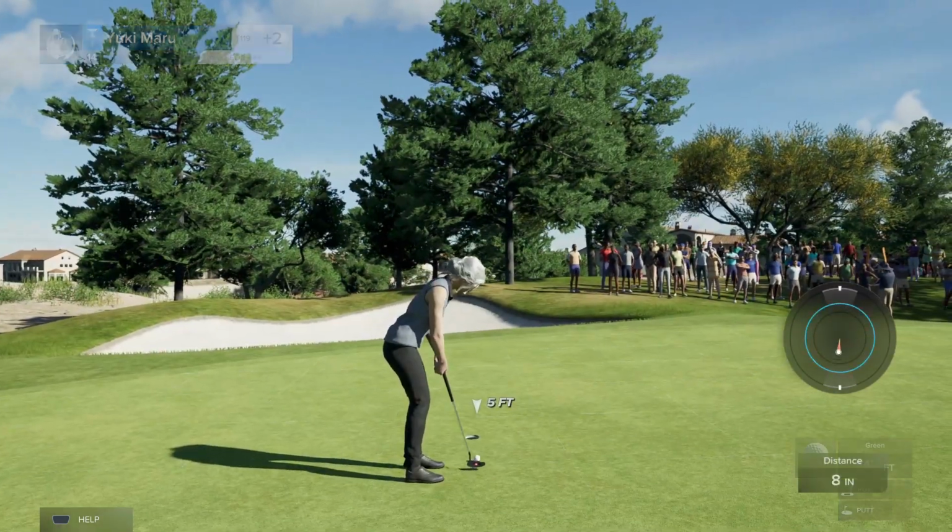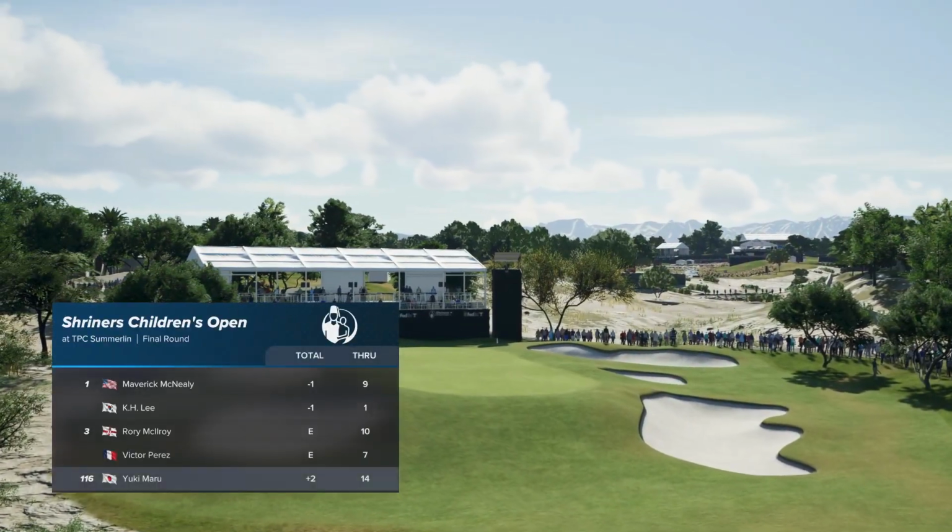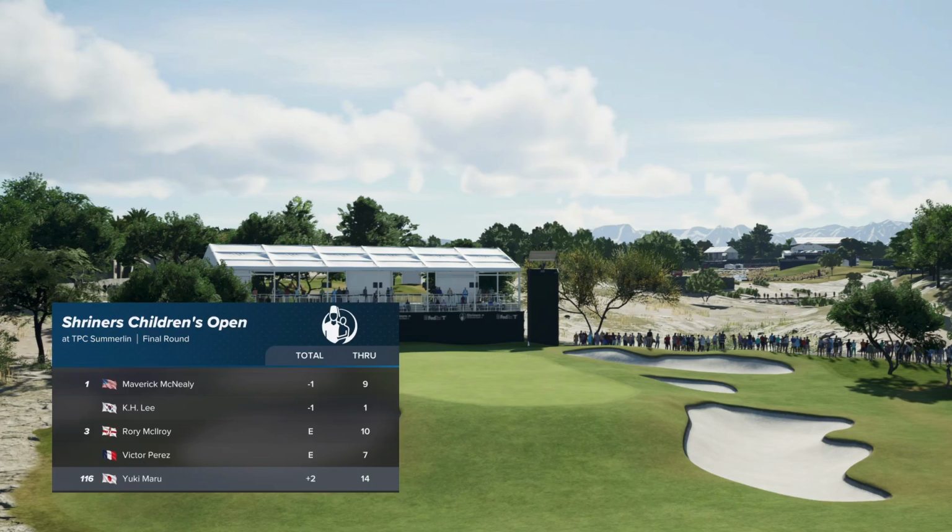Just 3 feet to the cup. These par putts, they keep a round going. Some lovely momentum for this player, moving up the leaderboard.